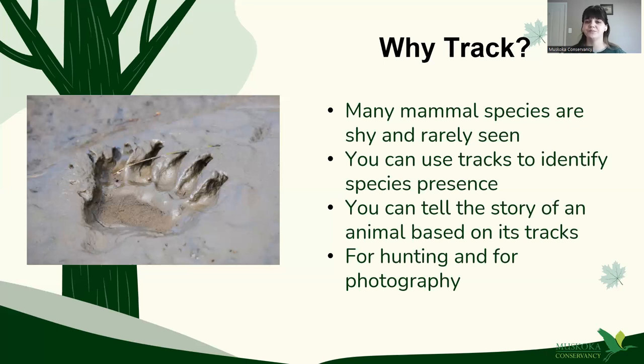through their tracks. You can also use tracks to identify species presence, which is really important to us at Muskoka Conservancy because we do take inventories of the different species that are present on all of our lands. So we can't always see the species themselves, but if we can identify their tracks, we can learn which animals are using and living on our lands.